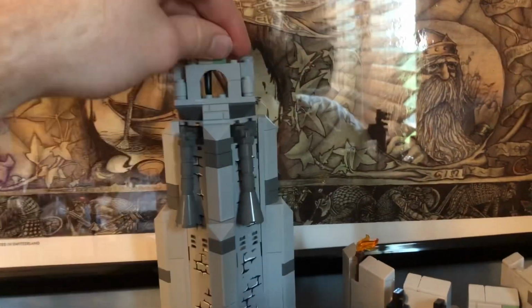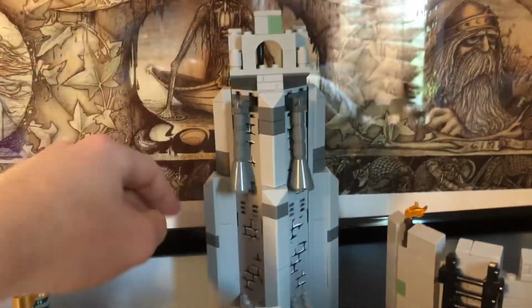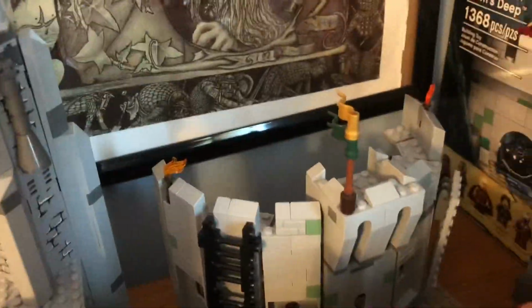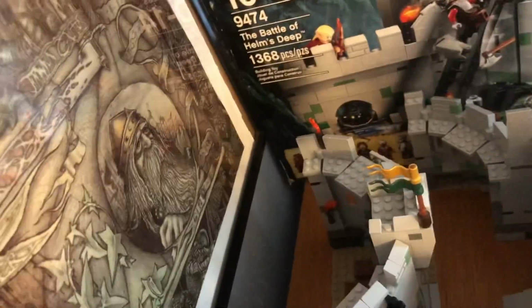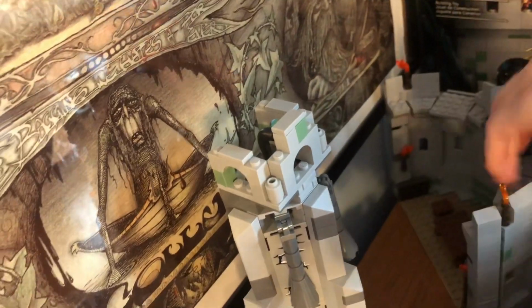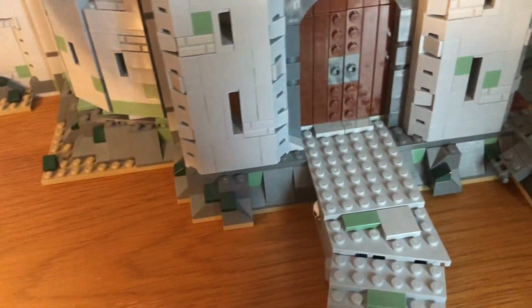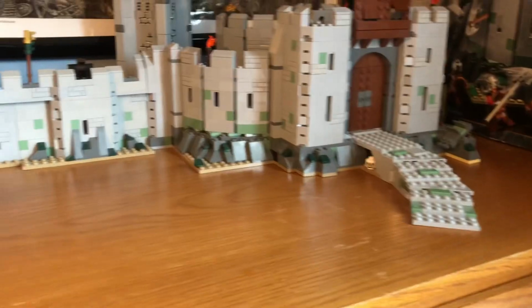So we have the main, I believe Hornburg is what they call this tower. There's a ladder on the back of it too that Gimli blows up during the battle, as well as the main keep of the actual build. This has a pretty cool interior. It's a little bit hard to see with the lighting now, but it does have a custom Rohan banner, and I have never customized this set. I don't ever intend to. I absolutely love it. It's definitely my favorite Lego set of all time.